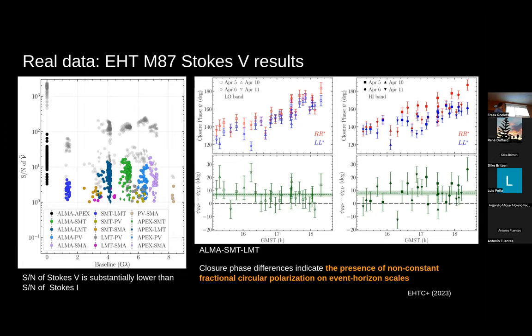We're looking at a percent level signal, and you can see that here in this plot, which shows the signal to noise ratio of the circular polarization on our different baselines, indicated with the colors, and the gray points indicate the signal to noise ratio of our total intensity. So you can see there can really be two orders of magnitude difference here. So we're really looking at a very weak signal, but we managed to tease out a detection of the circular polarization structure. Can I ask one?